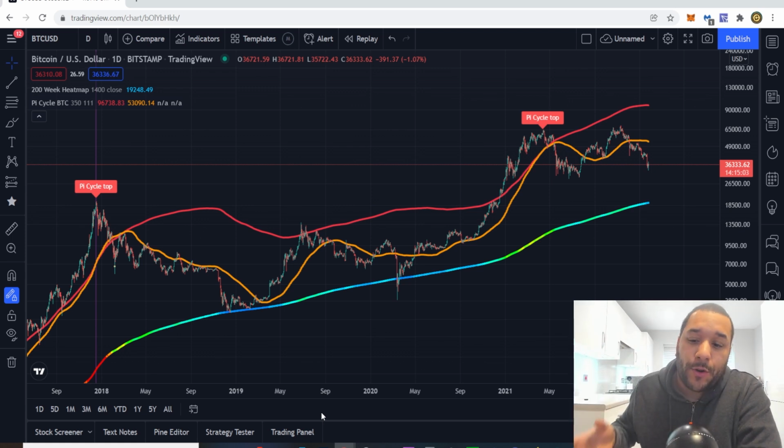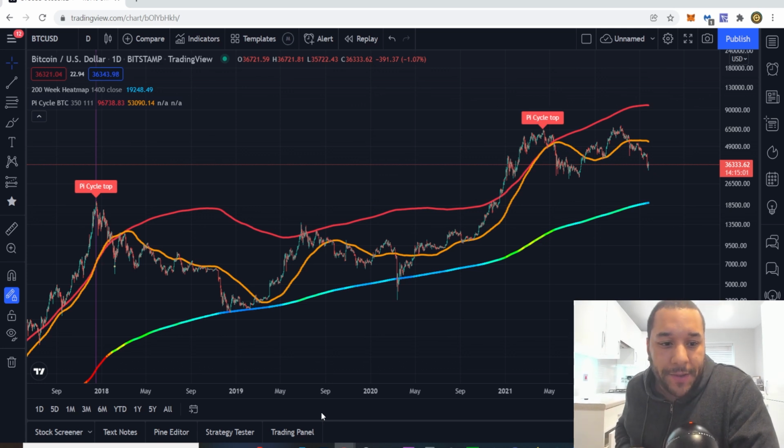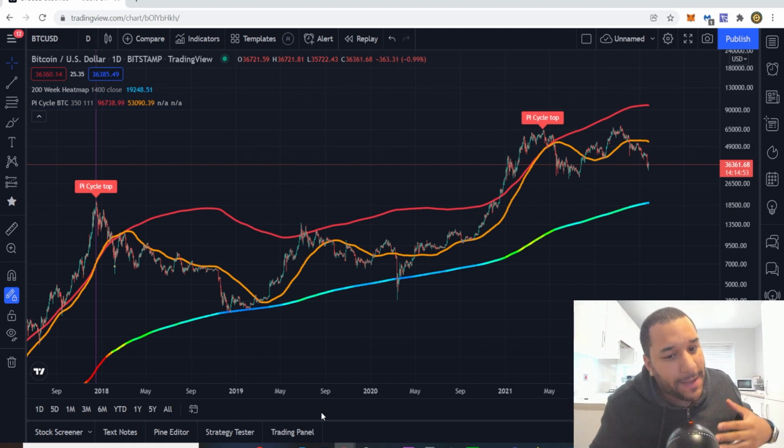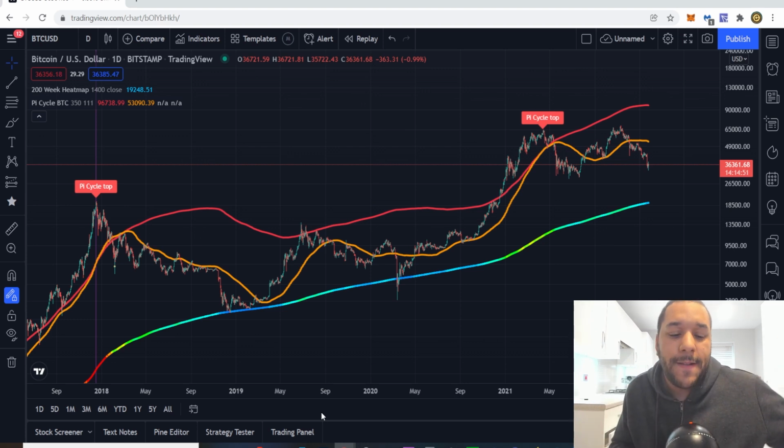We are looking at Bitcoin charts, and the reason I like looking at Bitcoin charts is because you've seen it yourself. When Bitcoin falls down, it does drag the majority of the coins down with it. The same works if it's going up high. If it's going to pump, then you're going to see coins pump as well.